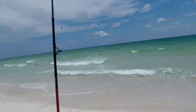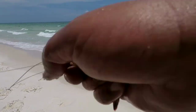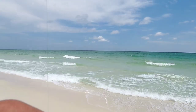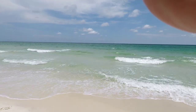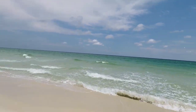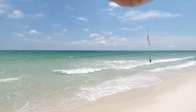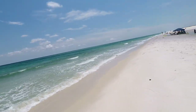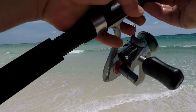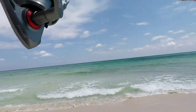To be my guess. They're all hitting up close, I know that. I'm chucking the surf rod out a little bit further. And nothing. First break, I'm using the 4,000 reel. And then the big surf rod, 6,000, I'm going out to the second break.